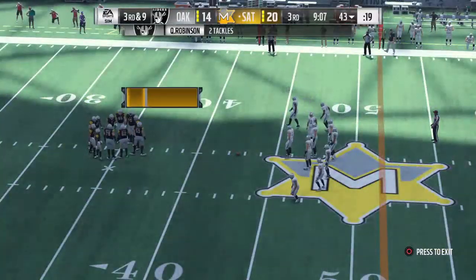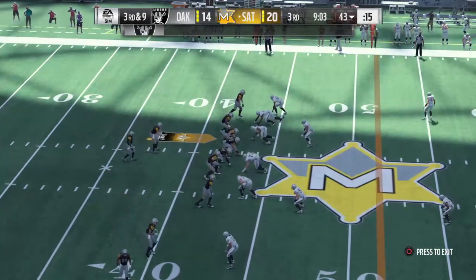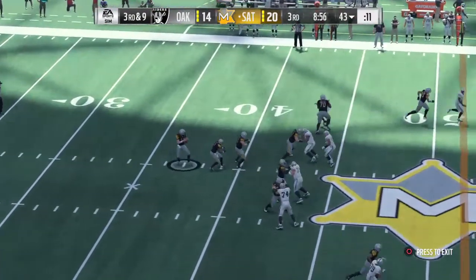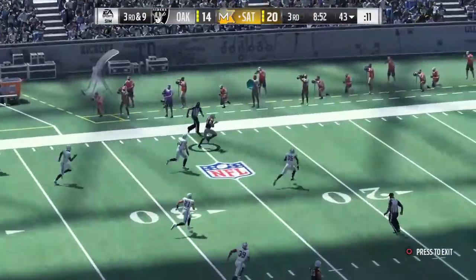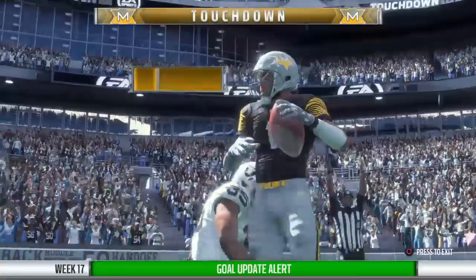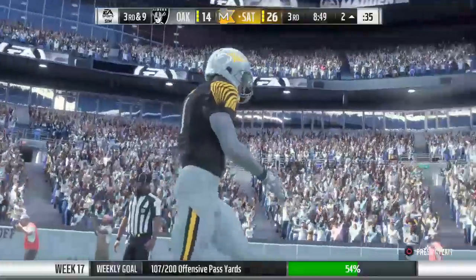The offense on third down, not good. 0 for 4 thus far. This is 3rd and 9. The play fake. He'll look to throw. Throw left side, complete. That's Marsh. Touchdown! A big play there. His 17th touchdown now on the season.